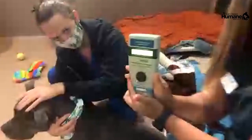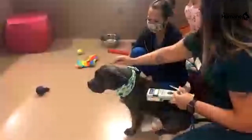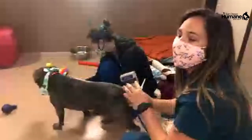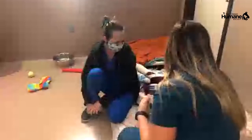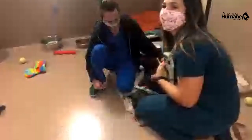Yay! So easy, just like scanning groceries at the grocery store. Scanning groceries. Look at that, I think you're priceless. It doesn't do any harm, and it doesn't matter where you're at. Most vet clinics will have a universal scanner, so it doesn't have to be necessarily this brand. It will pick up any brand of microchip. Oh, that's nice to know. So yeah, there are different brands of microchips, but like you said, it's a universal reader.